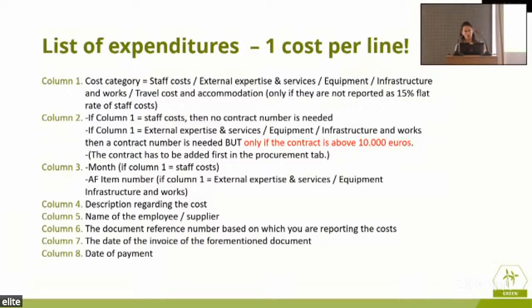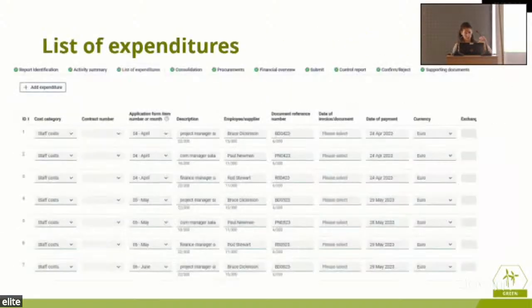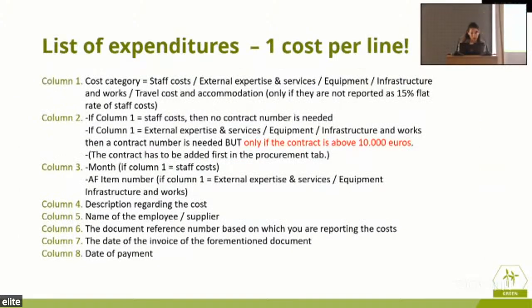For instance, you need to mention the month in the third column. If you're having staff costs here, you see the application form item number of months. You need to describe what the cost is about. Obviously the application form item number we mentioned earlier, the name of your employee, the document reference number for the cost you're stating, invoice date, and date of payment. Each line describes one cost.